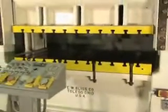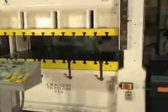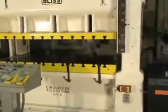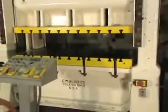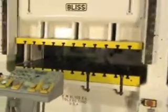Variable speed, 70 to 110 strokes per minute. Ram area, 72 by 36. The bolster plate on here is T-slotted and it's 6 inches thick. There's an 8-inch motorized ram adjustment.